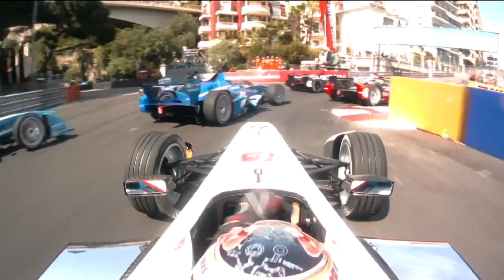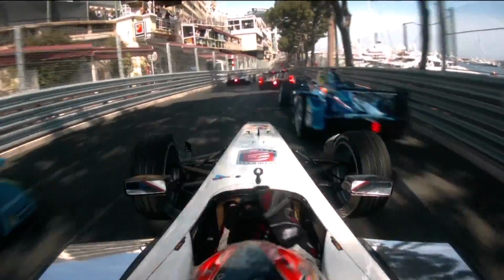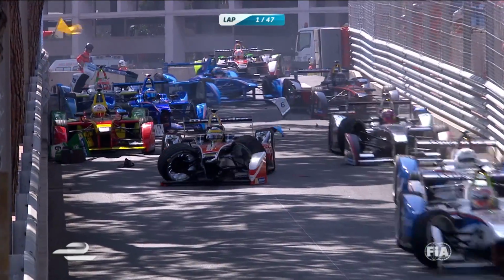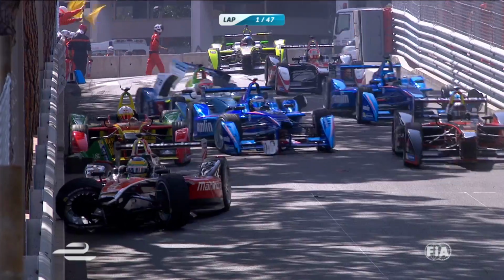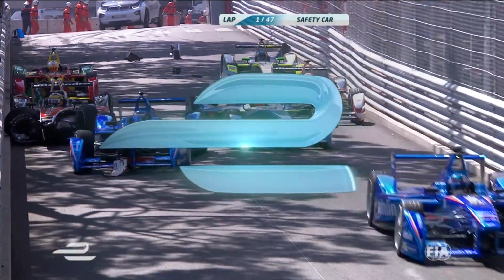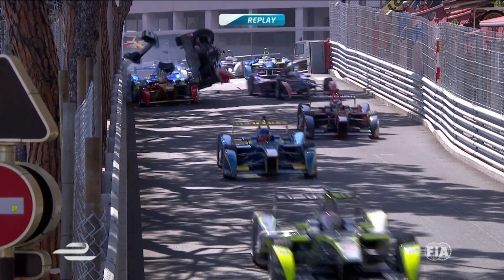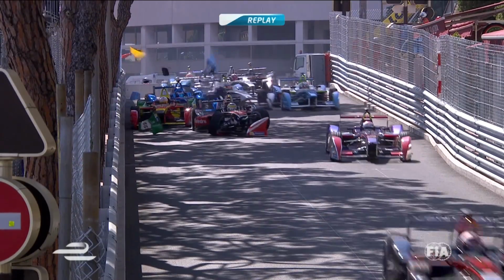Oh, there's the front wing gone of Jean-Eric Vergne. He's gone into the back of the car behind. Alguersuari's out of the race as well. Oh, and a big melee coming out and down, and that is not what we want to see at all. That's Apt out of the race, it's Senna out of the race, safety car deployed. Yeah, so Apt, has he been pushed in the wall there, or has he hit the wall on the other side? But that's a big moment for Bruno Senna.